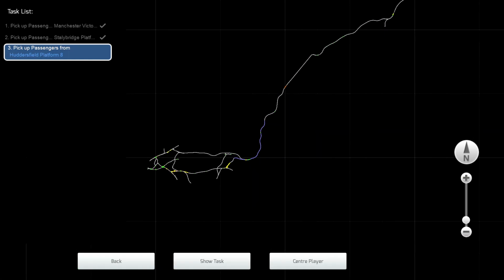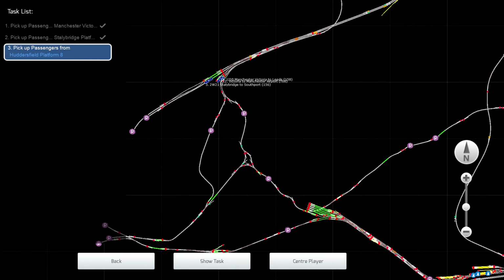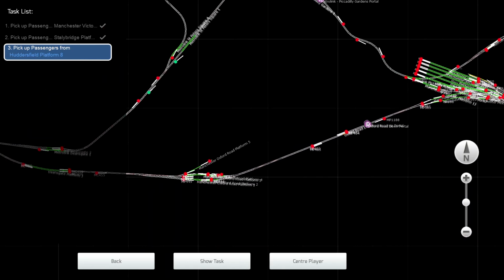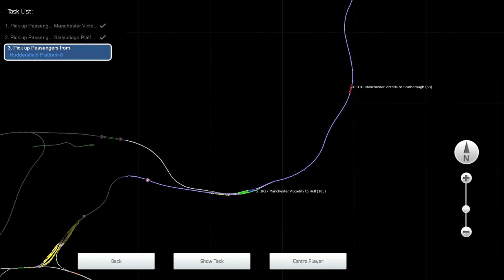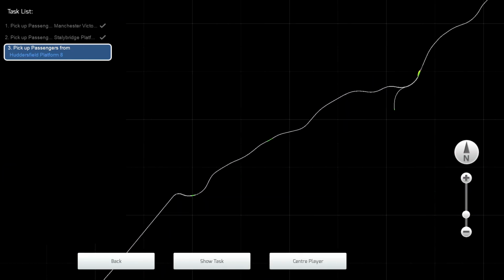So this is the map. Over here we have the middle of Manchester. So it's Piccadilly, Oxford Road, Deansgate, Victoria, and then over here we have Stalybridge, and then Huddersfield.